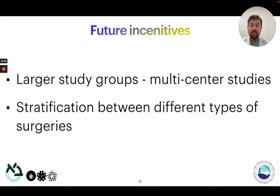So what we plan to do in the future? First of all, we want to do a larger study group, to do multi-center studies. We have a few approaches to do that. We want to stratify between different types of surgery to get as accurate a result as possible.